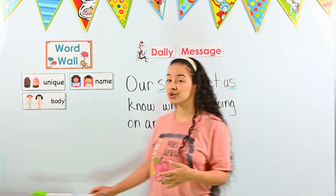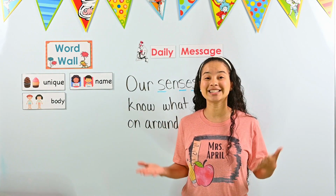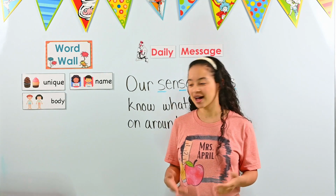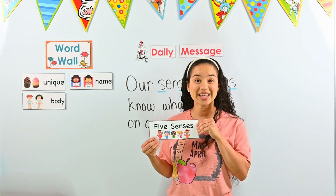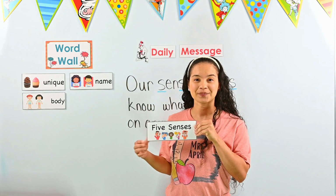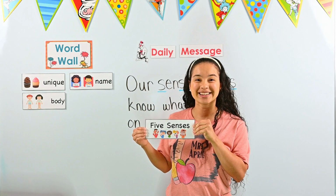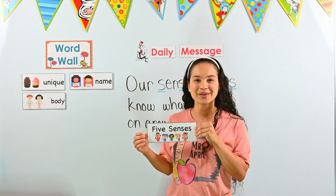Perfect. We use our senses to learn about the world around us. Today, we're going to read a book, and it's going to help us understand what a sense is. But before we do, let me pull out our word of the day. It actually has 2 words. 5 senses. Can you say that? 5 senses. Perfect. We have 5 senses, and that's what we're going to learn about.